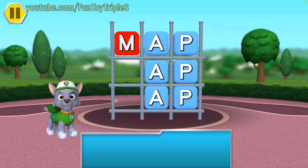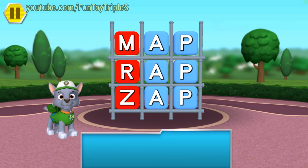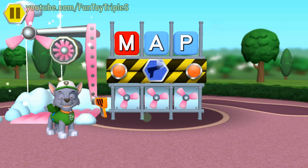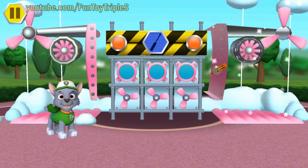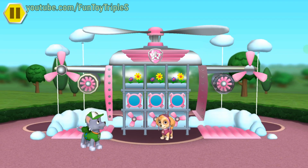Let's build the word wrap. That's not the first letter. App. Zap. Great job! You made a tower using the app word family. Now, let's use some tools to turn this tower into a jungle gym. Tap to hammer in the pieces. Tap and hold to drill a hole. Swipe to use the screwdriver. Great building! Looks awesome! This will look great in the alphabet playground.